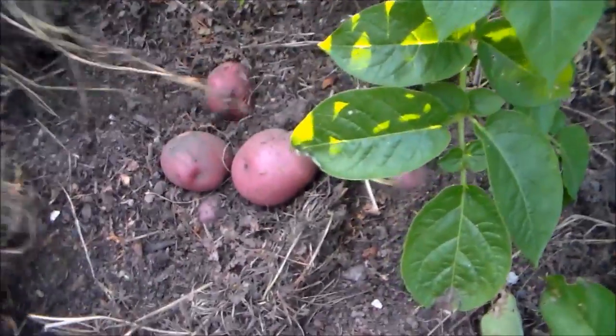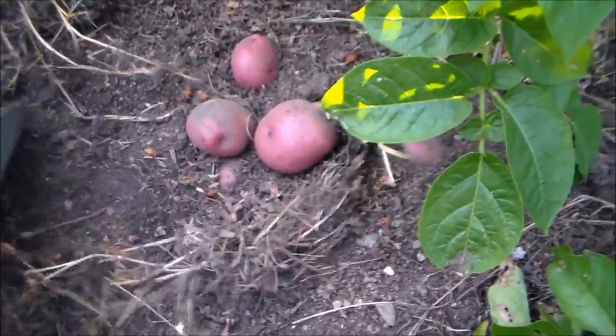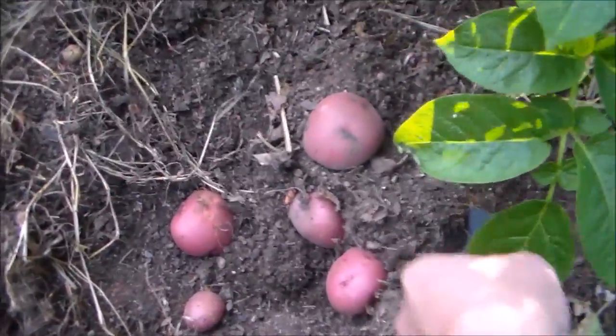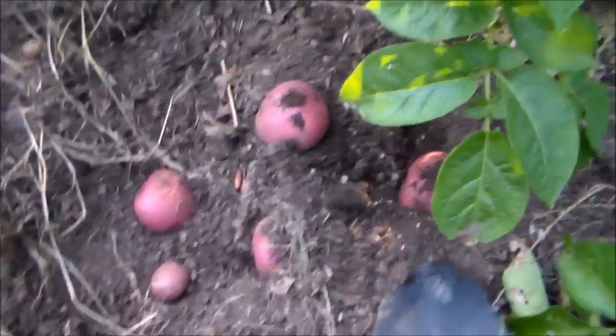Okay, I'm just gonna take my spade here. I don't want to damage the potatoes. Okay, there's another one right there. Oh, not bad for a small plant. Oh, more, there's more in there.